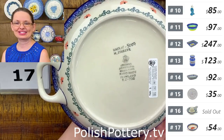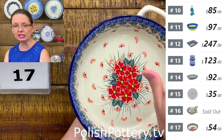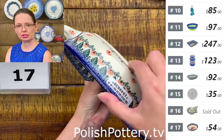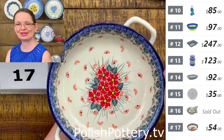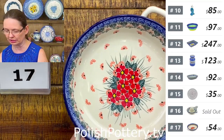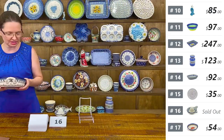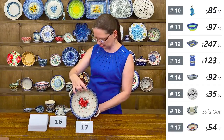Yeah, Maria Starzyk, Unikat 5007. They are 8 inches in diameter, 2 inches deep, and from handle to handle they are 10 inches long. $54 tonight, and regular price is $109. Number 17. The pink forget-me-not, beautiful pattern.